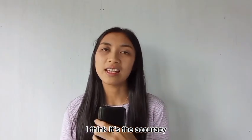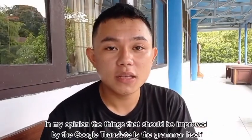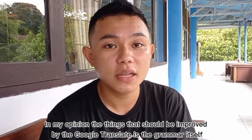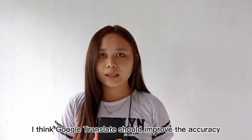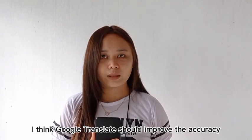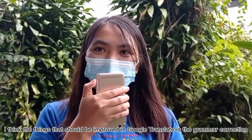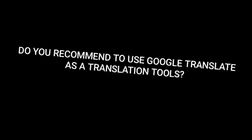I think it's the accuracy. In my opinion, the thing that should be improved in Google Translate is the grammar itself. I think Google Translate should improve the accuracy. I think the thing that should be improved in Google Translate is the grammar correction.